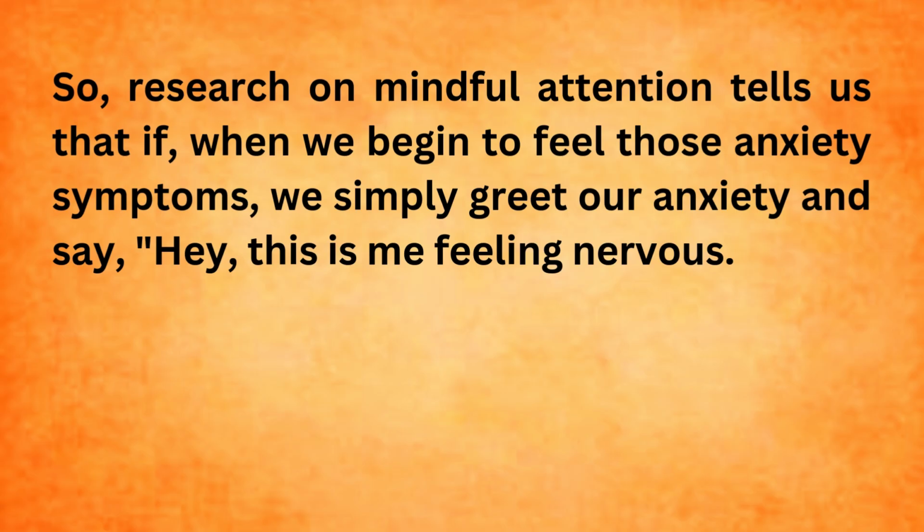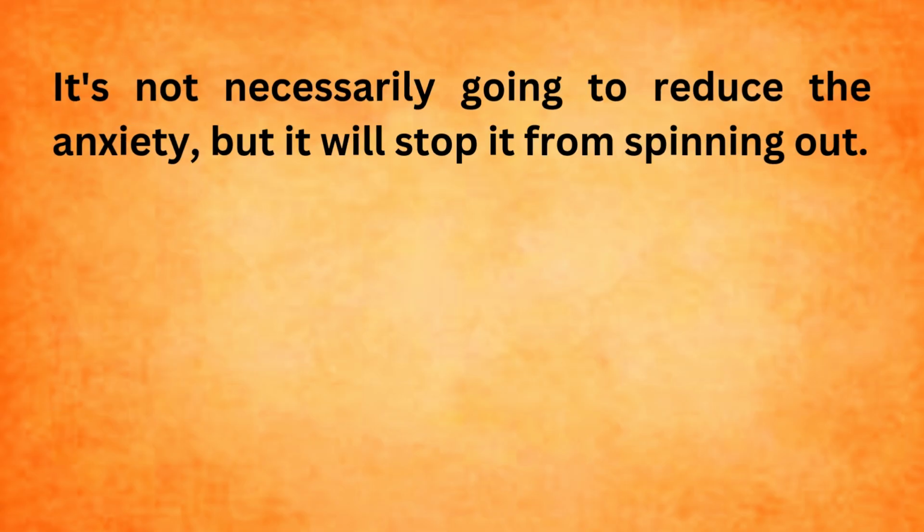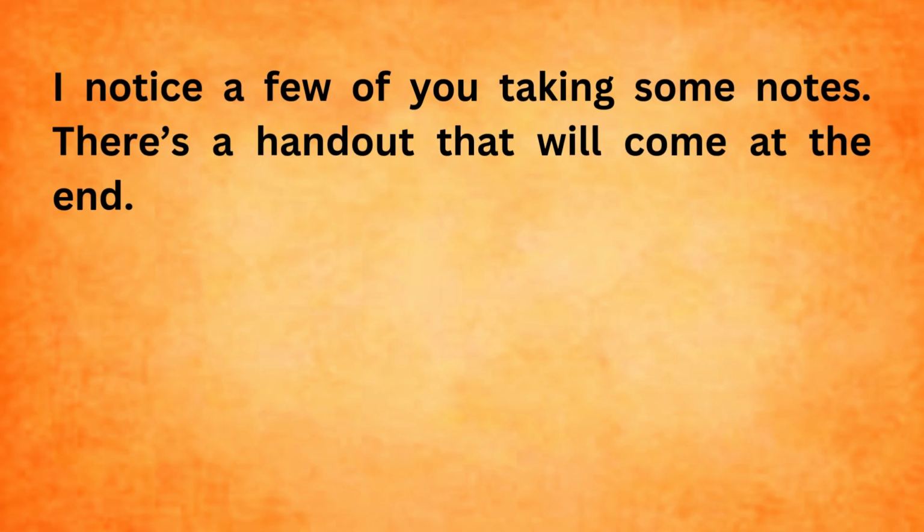So, research on mindful attention tells us that if, when we begin to feel those anxiety symptoms, we simply greet our anxiety and say, "Hey, this is me feeling nervous. I'm about to do something of consequence." And simply by greeting your anxiety and acknowledging that it's normal and natural, heck, 85% of people tell us they have it, you actually can stem the tide of that anxiety spiraling out of control. It's not necessarily going to reduce the anxiety, but it will stop it from spinning out. So the next time you begin to feel those anxiety signs, take a deep breath and say, "This is me feeling anxious."